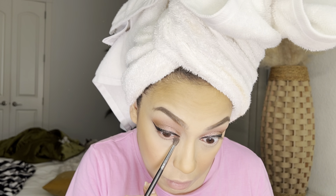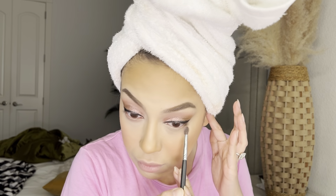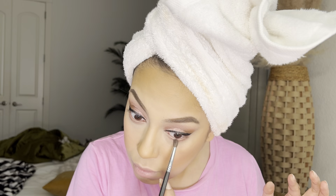Okay. Cheeks are done. And let's do bottom lash line now. Get a small detail brush like this. And what do I want to do? I'm going to go in with that pink color that we used for our transition color, and I'm just going to go in with that all across the bottom. Like so.